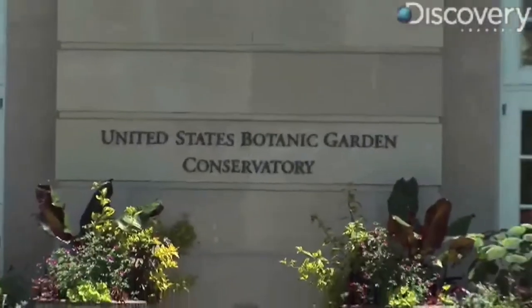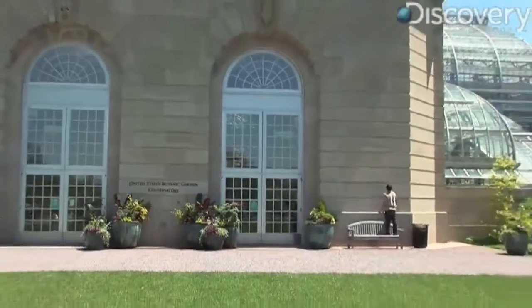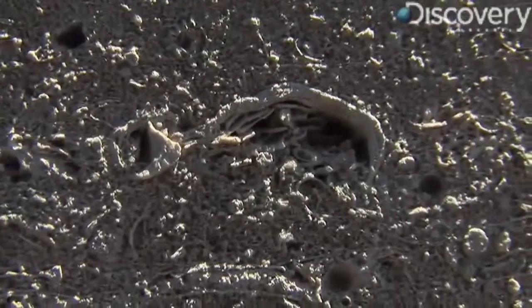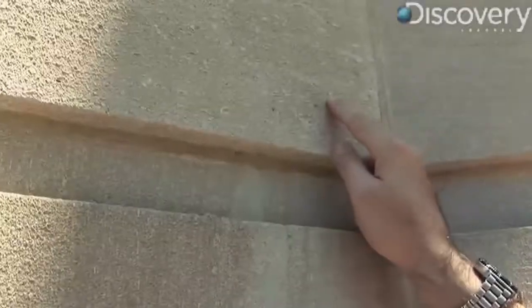First building we're going to is the Botanic Gardens. It was built in 1931. It's built of limestone, which is eaten away easily by acid in the water. And so what happens is the things that are inside the limestone that are a little bit harder than the calcite stick out a bit more and end up raising out of the stone surface a bit more when everything else falls away from it or dissolves away from it. And so that's what you see here. A little donut fossil.